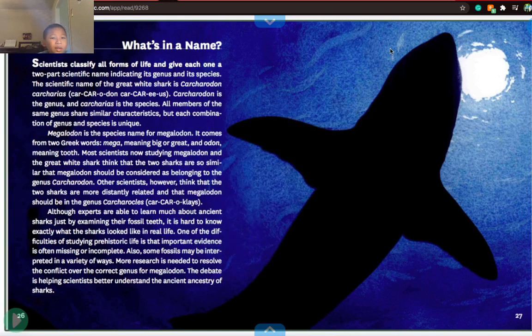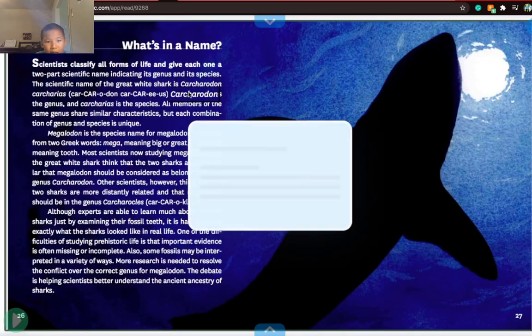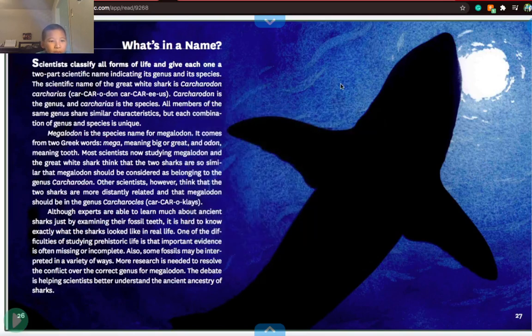And its species. The scientific name of the great white shark is Carcharodon. I don't know how to pronounce this. That is the genus, and whatever that word is the species. All members of the same genus share similar characteristics, but each combination of genus and species is unique. Megalodon is the species name for Megalodon. It comes from two Greek words, mega meaning big or great, and odon meaning tooth.